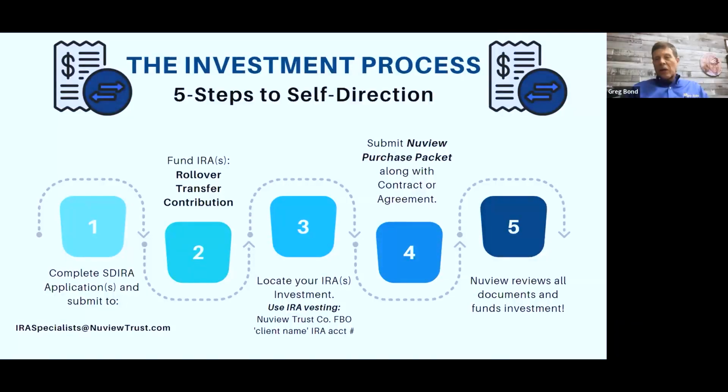They then know it's okay to close and send a wire out or a check, however the agreement is for that particular asset that you're purchasing. And now you own that property or that asset inside your self-directed IRA.